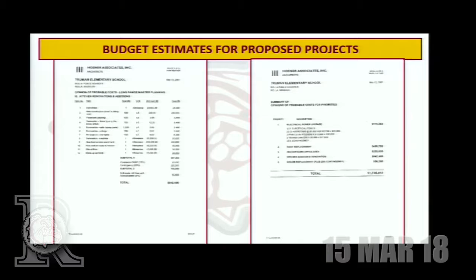The other thing that happens is the architects will also provide budget estimates. These are 2 samples from 12 years ago. The sample on the left is for a kitchen at Truman, and the sample on the right are the 5 priorities at Truman that were identified by the committee. And so it's kind of a cover sheet for the budget estimates. And then each proposed facility change would have a budget tied to that, or a budget estimate.